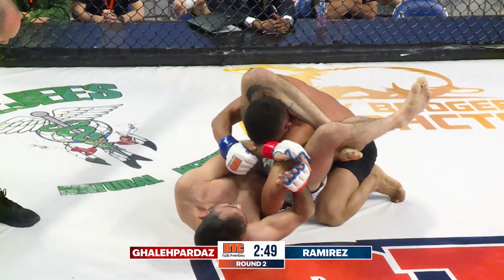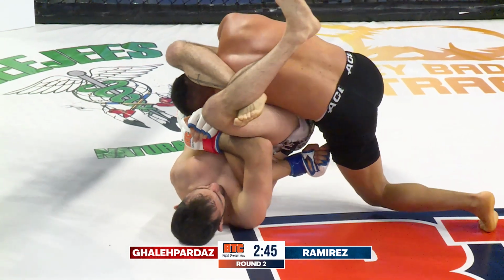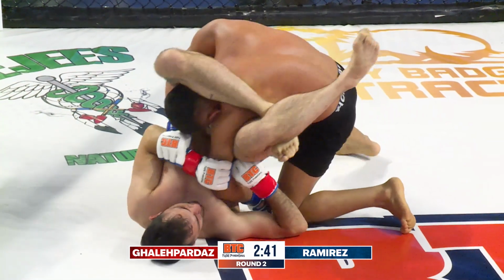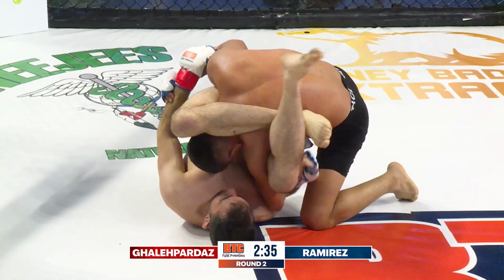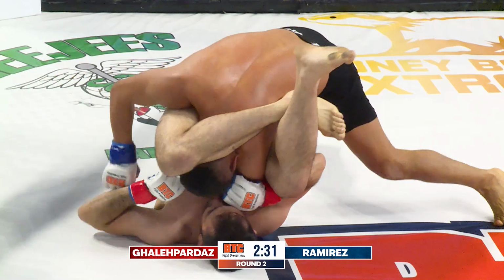He thought about the tap. And that's just getting tighter and tighter, almost a Kimura here from Ghalehpardaz. Gino siphoning off that triangle, putting more stress on that arm. Just hook the leg, trying to get a better angle on it. Just trying to do everything he can to survive is Ramirez.